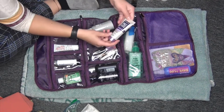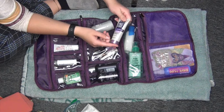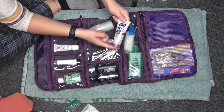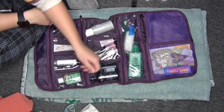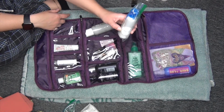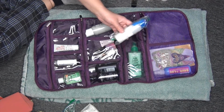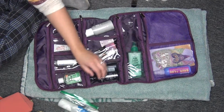And then I brought the Frizzies by John Frieda Daily Nourishment Moisturizing Conditioner. I was super happy to have this because the water on the ship was horrible for my hair. Then this is my husband's shampoo conditioner combo, the Pantene 2-in-1. That's what he likes, so I just depotted it and put it in this little travel size container.